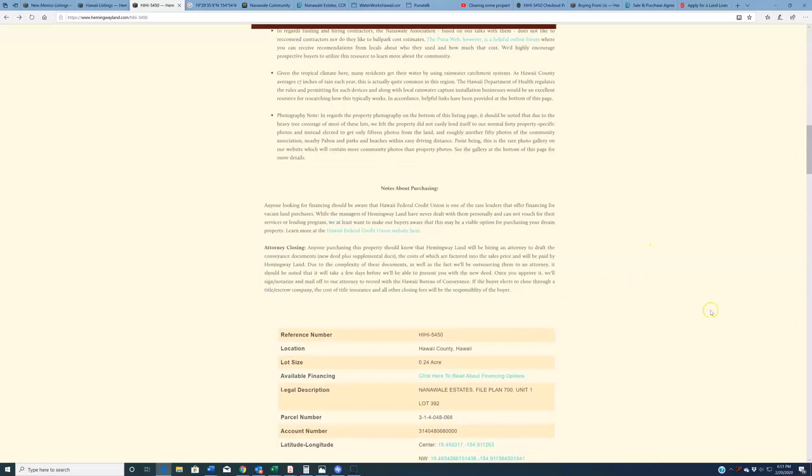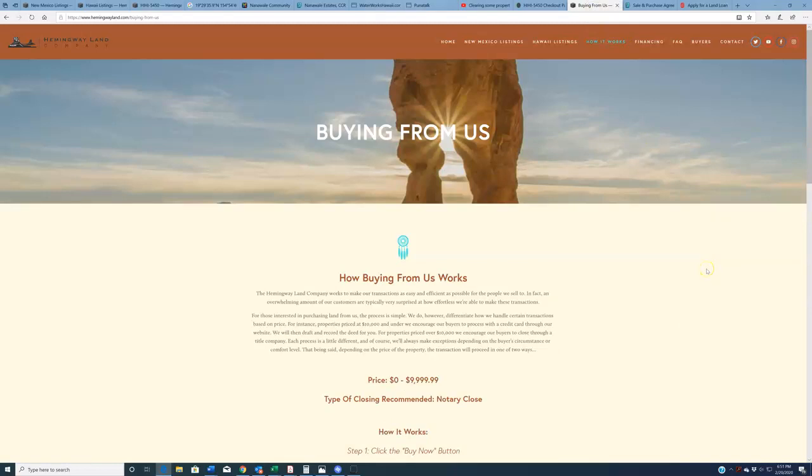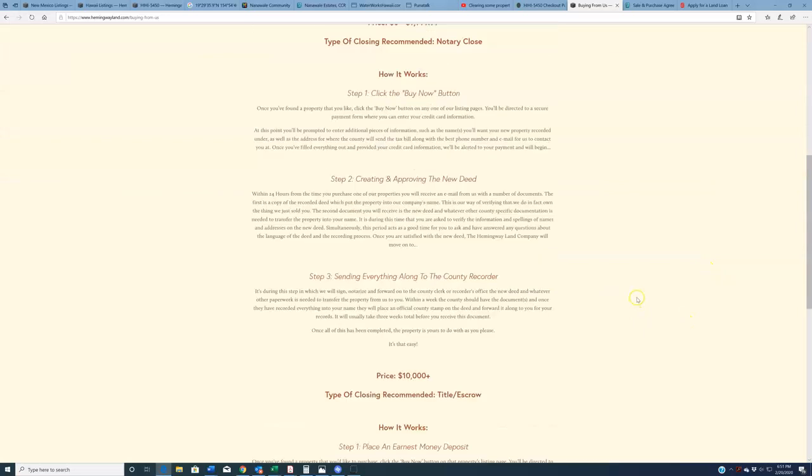Look at that. If you are the type of person who is skeptical about putting $7,000 down on a property on the internet, and how do you know these guys are going to convey this land to me? That's fine. We get that all the time. Just come up here, click on the How It Works page, and you can read our Buying From Us page. If you want to close through title and escrow, that's fine with us. That being said, we do ask for $500 down just to prove that you are serious about this.